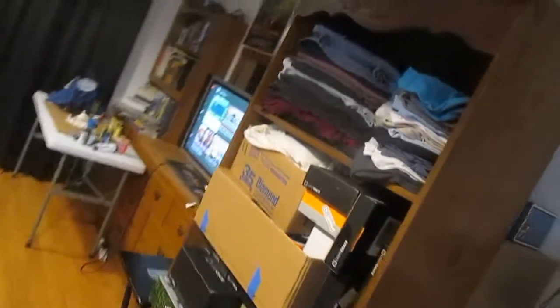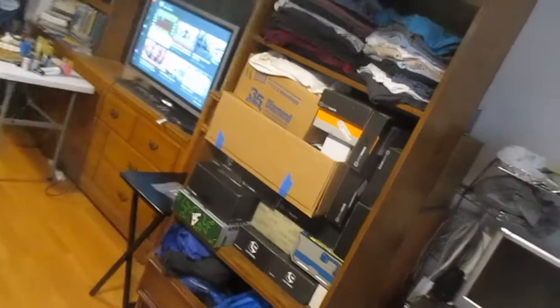You know, just a preference. But yeah, so that needs to be cleaned. There are boxes back here that need to be sorted through and stuff put away. Here is the main thing that needs to be sorted through and have stuff put away.